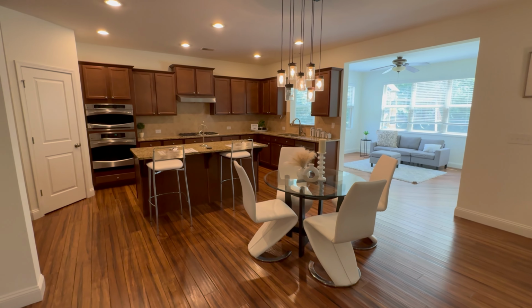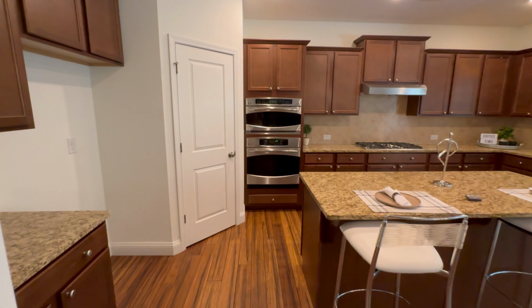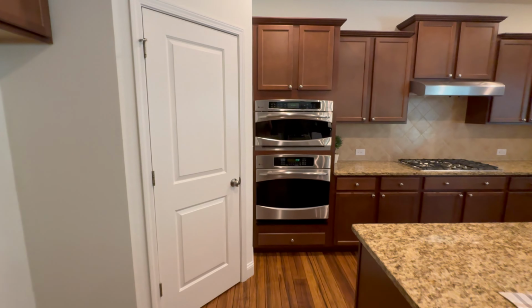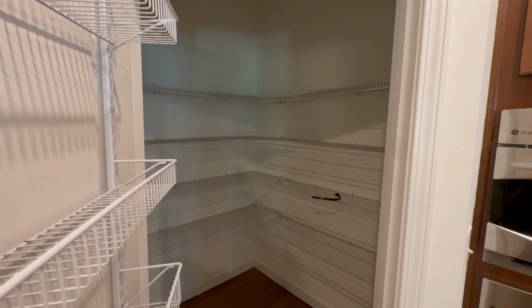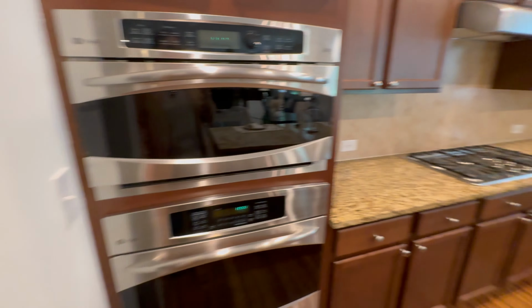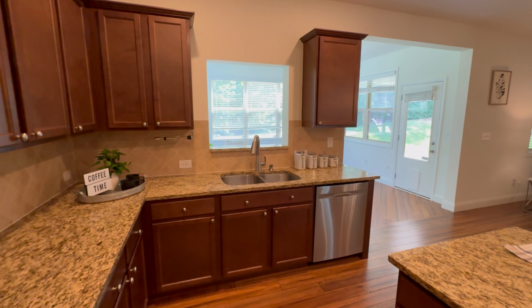You keep walking and you will find the family room. Here you have a fireplace. You also have the kitchen and a sunroom. The kitchen has granite countertops, stainless steel appliances, and it is overlooking the family room and the breakfast area. This layout is really nice. It's very open. You have lots of space for entertaining.